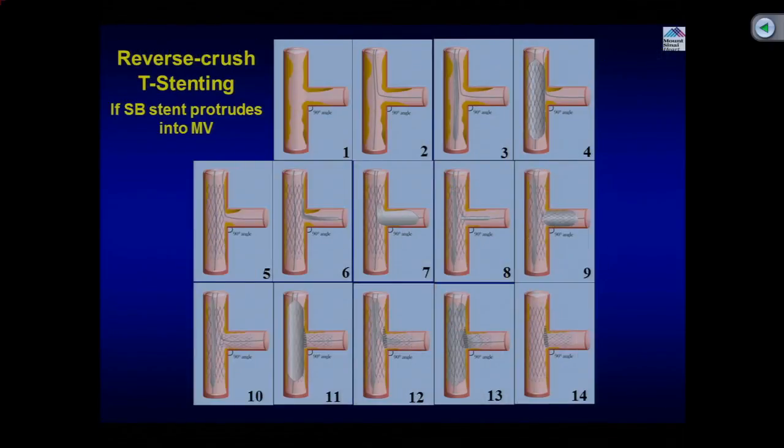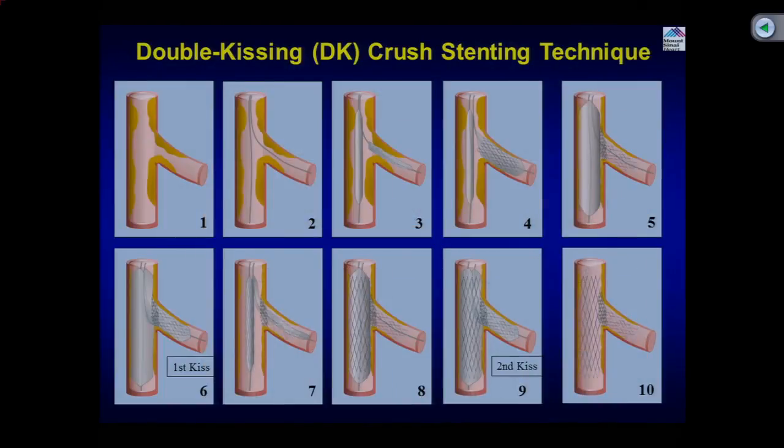Then reverse crush. It's the same mechanism as the reverse T: you have done the main vessel with a 6 French guide, your side branch you did a balloon angioplasty, conventional technique, but after putting a stent in the main vessel, you are unhappy with the side branch. So now you have to dilate the side branch so the main vessel struts bring the stent again a few millimeters back into the main vessel, so that you can crush a little bit and then recross further, and recross, kiss and final kissing balloon dilatation. So these are the step by step techniques that have been made here.